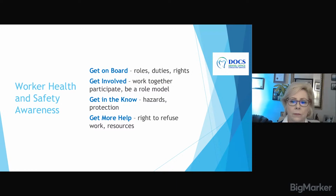It's not just to have a binder or a document in your office. It's important that your team all work together to participate, and also to follow the safe standards, to be a role model as well. And also they have the right to know what hazards exist in your practice and what protections you have in place to protect your employees. And employees have the right to refuse work if they deem it unsafe.